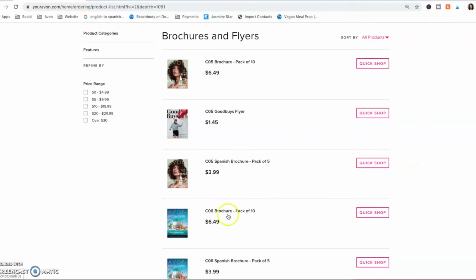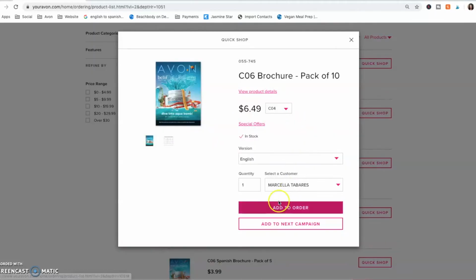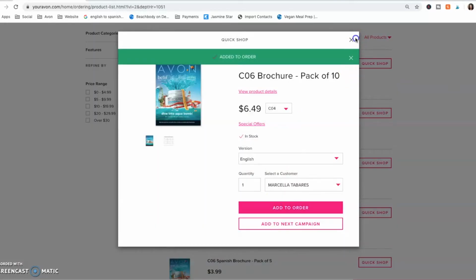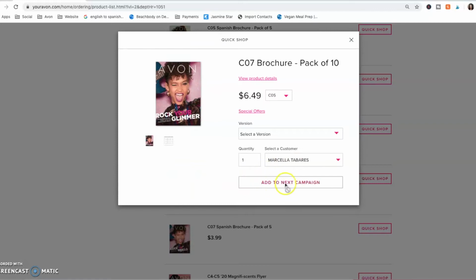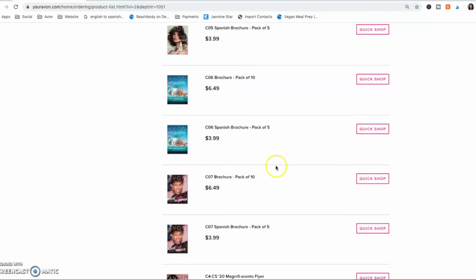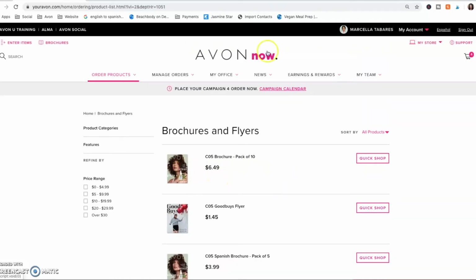purchase books for the next campaign. So I'm going to go ahead and order a pack of 10 for campaign 6. And then as you can see here, they are showing campaign 7, but I'm not able to purchase those books yet. So you're only able to order 2 campaigns in advance when it comes to books.